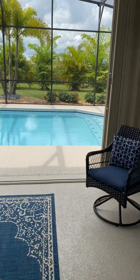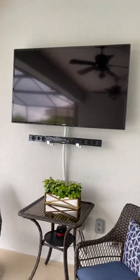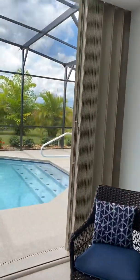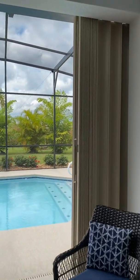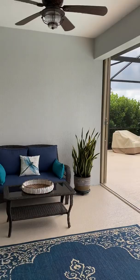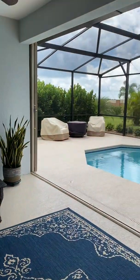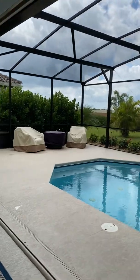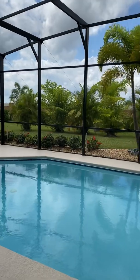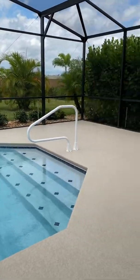As we exit to the patio, nice television with sound bar. Staying with the property, you've got the shutters for those hurricane days, just to bring your furniture in. This property has impact glass throughout. Large, quiet, private exterior back with a beautiful pool.